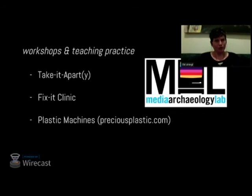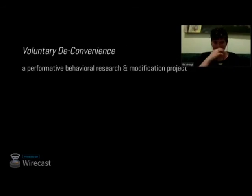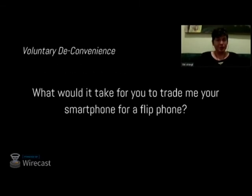The project that I'm working on now is one that I'm calling Voluntary De-Convenience, and taglining it as a performative behavioral research and modification project. We'll have a large web-based component, but the basis of this project is a really simple premise, and that is, what would it take for you to trade me your smartphone for a flip phone?